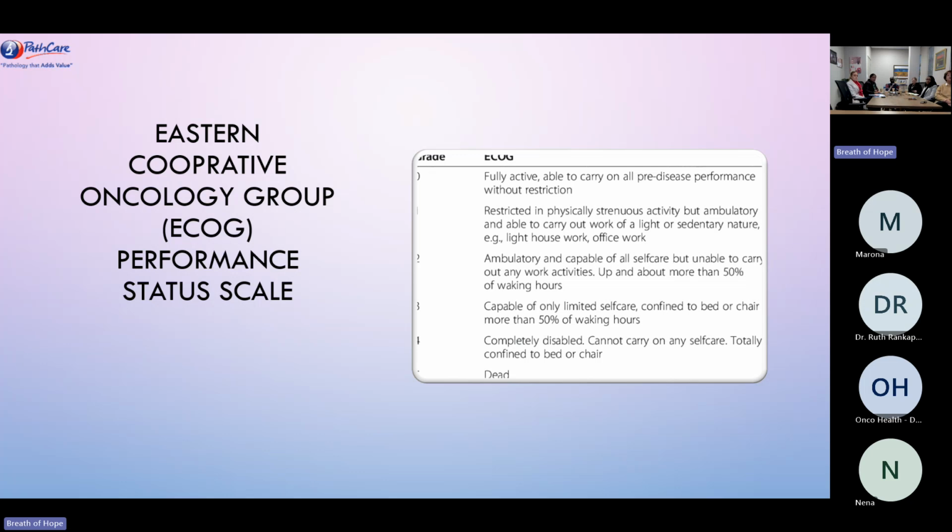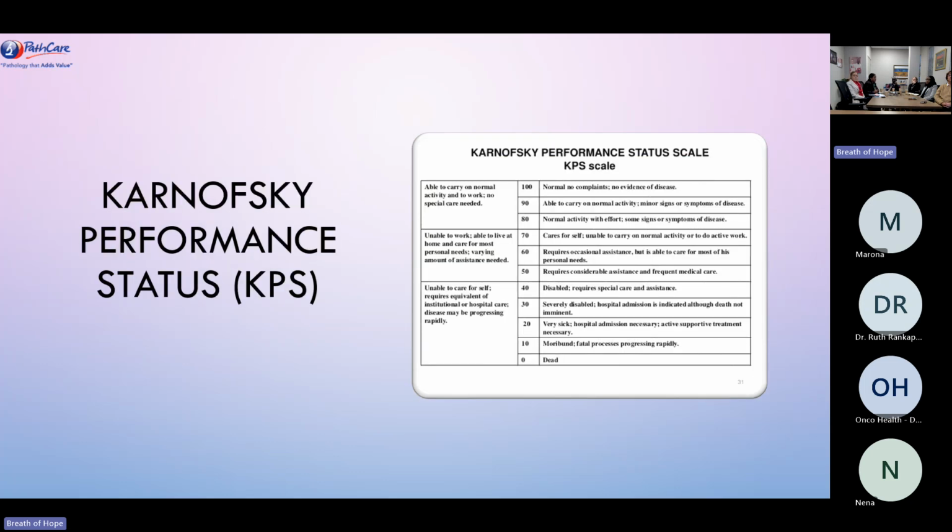Okay, so this unfortunately came out poorly. It's the things that we use to determine fitness for transplant. We use our ECOG performance status scale. A patient with 0 is fully active, able to carry on all pre-disease performance without restriction. A patient with 4 is completely disabled. So it's like a score of 0 to 5, dead. But that's just part of that score. Then we've got the Karnofsky performance status score that we use, with 100 being the best and 0 being the worst.